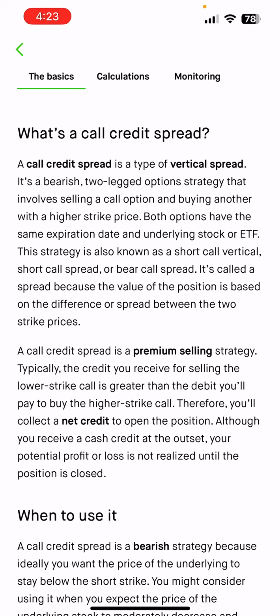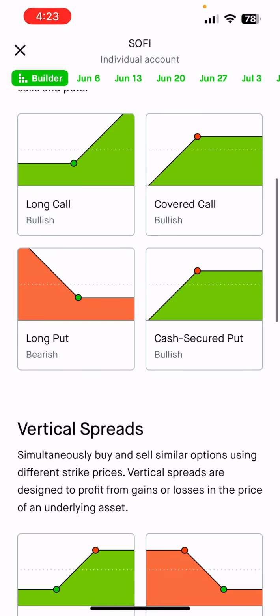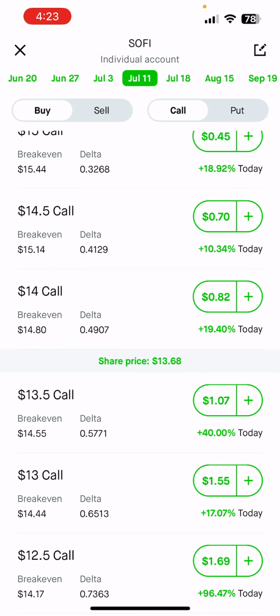But in short, you're selling a call option that is out of the money. In this example, I'm going to be selling a call that is out of the money and then buying a call option further out of the money. I'm going to show you exactly what I mean by this. Doing this creates a spread and it limits your max loss, but it also gives you premium upfront.